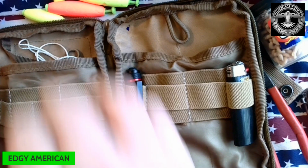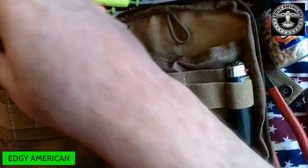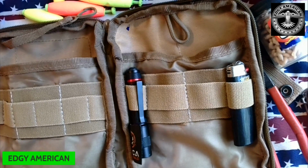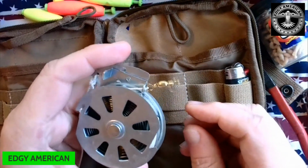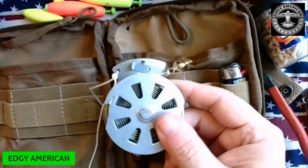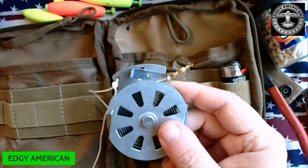And there's a very good reason for it. I'll show you why. I keep 3 of these in my fishing kit. However, there are more in my regular bag, and I'll show you why I keep these. These are called fishing yo-yos. That's what I call them. You can see why they would call it a yo-yo.